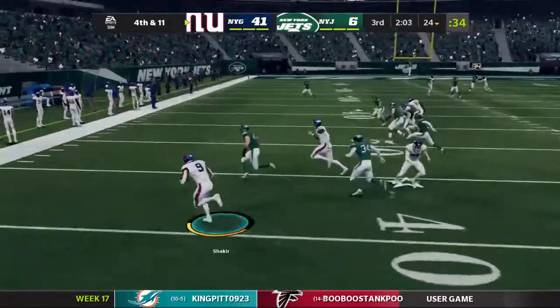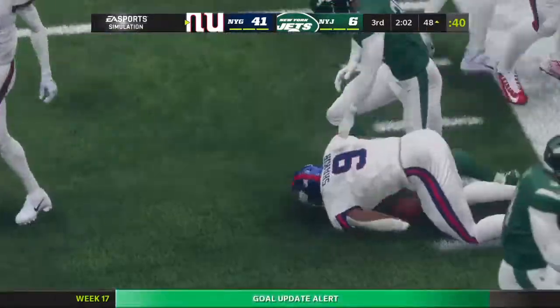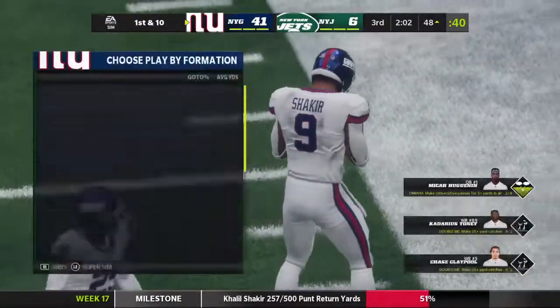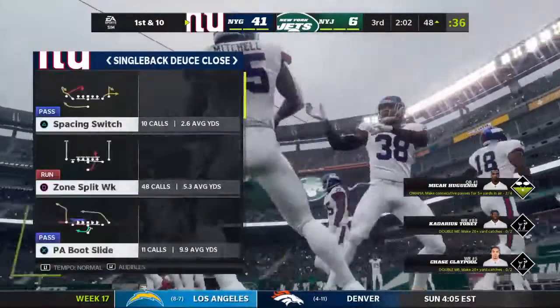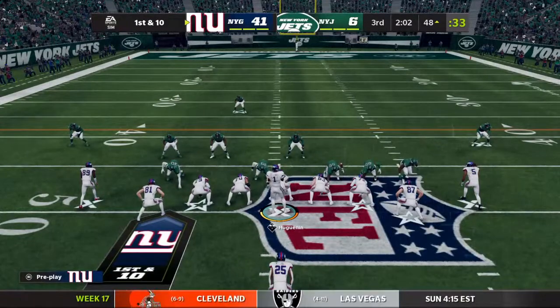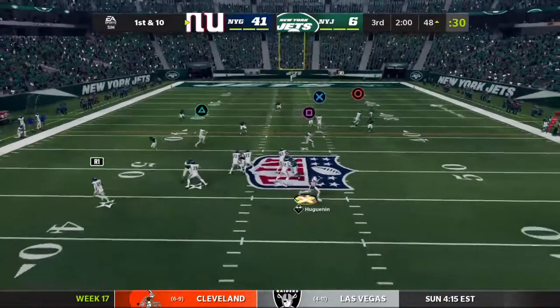And it's fielded at the 34. And he'll take this to the other side of midfield before going out of bounds. A very good return that time. 18 yards. And the Giants will begin this drive in good shape. 1st and 10. And if they score on this drive, might have to start digging into our second half blowout material.